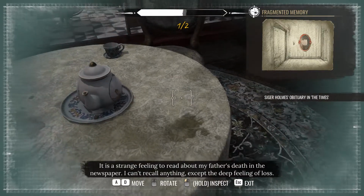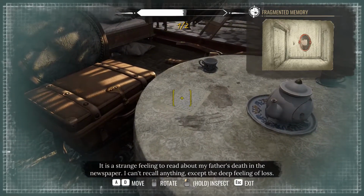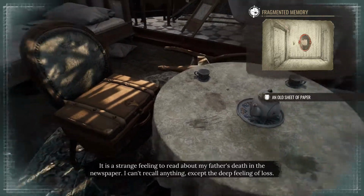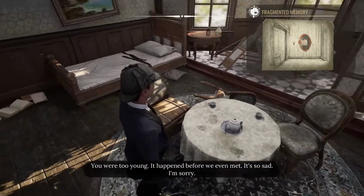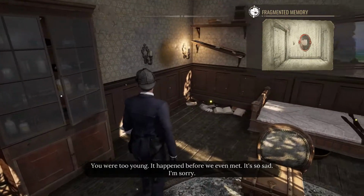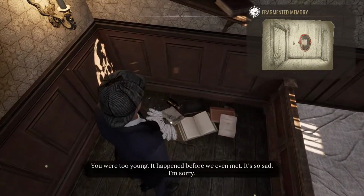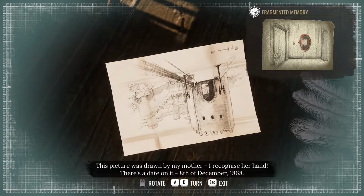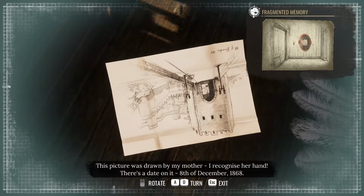It's a strange feeling to read about my father's death in the newspaper. I can't recall anything except the deep feeling of loss. You were too young. It happened before we even met. It's so sad. I'm sorry. This picture was drawn by my mother. I recognize her hand. There's a date on it, 8th of December, 1868.